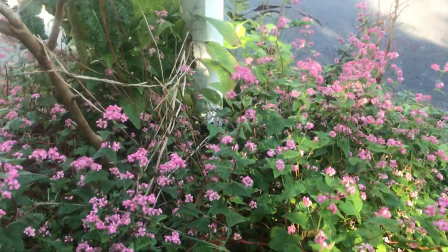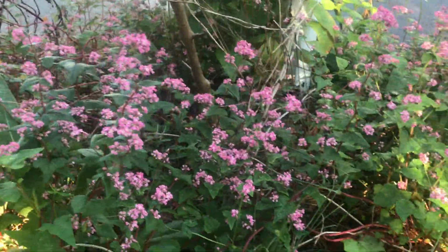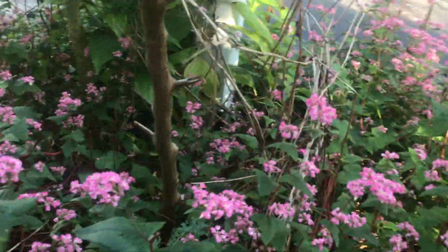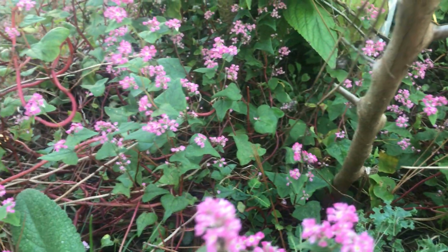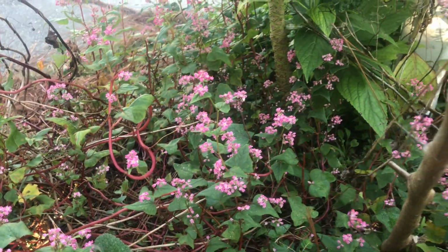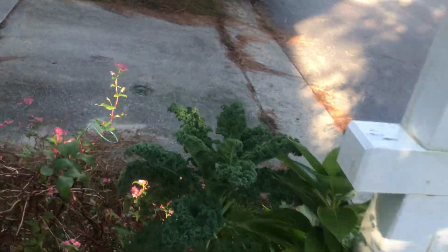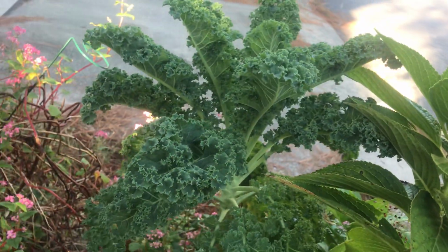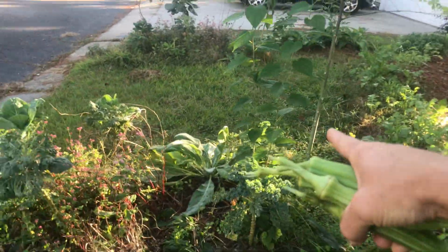The buckwheat, this buckwheat has been amazing, guys. I mean, it's so pretty for one. It's just a beautiful presentation here in the front yard. It attracts so many bees. If you guys can see the bumblebees, there's just a bunch of bumblebees down there. But we put brassicas everywhere, so you guys can see like the kale. That's blue Scotch curly kale growing around our mailbox. And we've got the apple trees, and the mulberry trees are coming up.